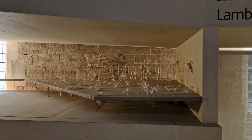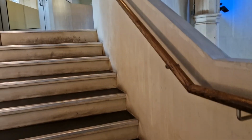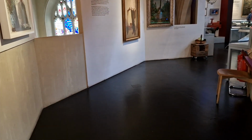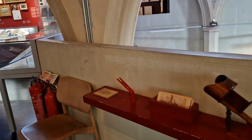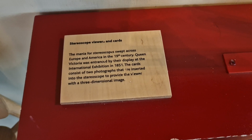Lambeth Wilds. See, always look about you when you go into places like this, because you don't know what you're going to find. Where do we start? Stereoscope viewer cards. Oh, these are good, these are. You put a card in the stereoscope. I wonder if it will work for you, ladies and gents, to show you. I think it will.